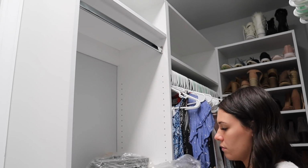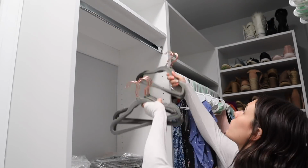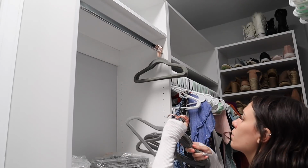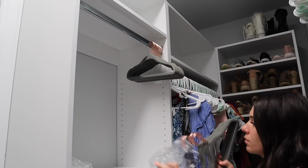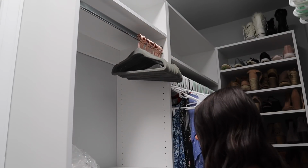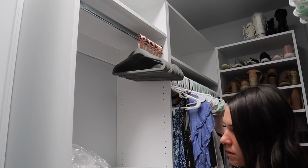Alright, so I decided that this unit right here was going to be all for baby stuff and the stuff that I plan on hanging up. So I found these velvet hangers. They're like for baby and kids clothes. I actually want to go ahead and start buying all felt or velvet hangers for everybody's clothes in the house.